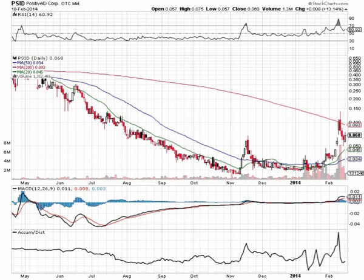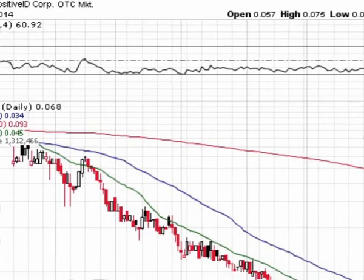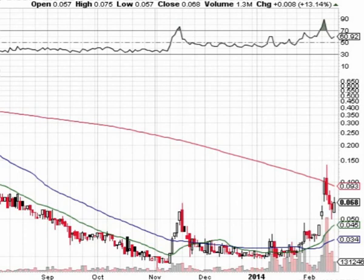We want to do a quick update on Positive ID Corp. That's ticker symbol PSID. And we put this one back on our watch list yesterday after seeing it come off of a recent consolidation after having a very nice run off of a bottom. And yesterday we observed some nice upward trading action. Want to talk about a few key support and resistance areas.